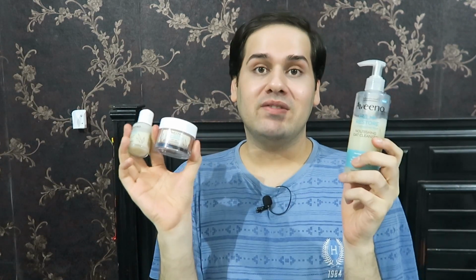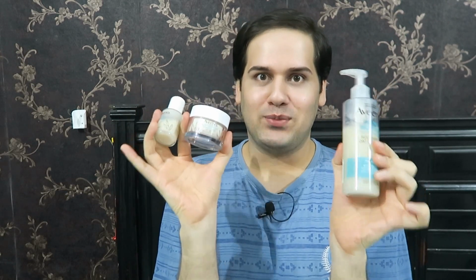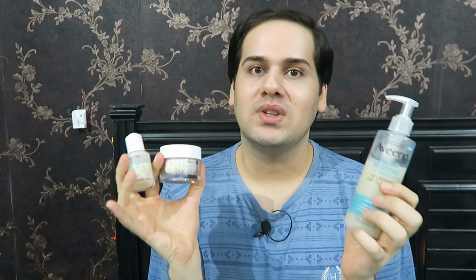But yeah, love the skincare line. I will highly recommend you to give these products a try. I think you will really enjoy this, especially if your skin is sensitive and you use actives. You're going to love these products. Your skin handles actives so well when you use these products because these products are so soothing and calming.